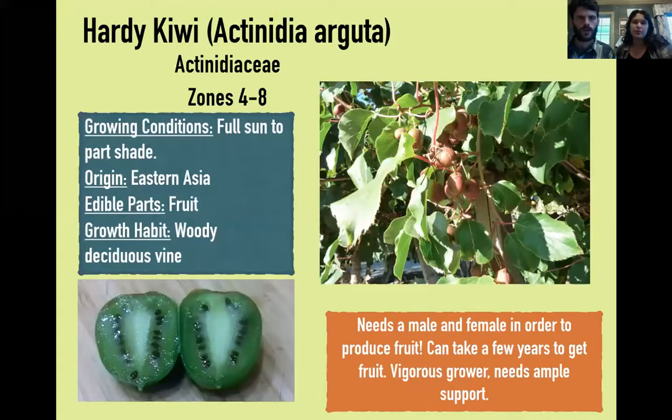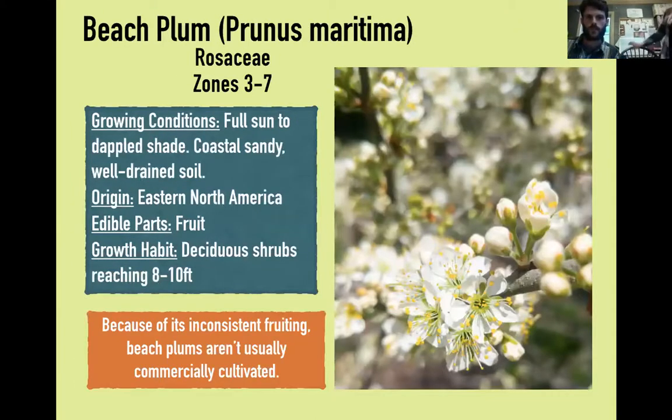Hardy kiwi crushes it. Does really well, just needs really strong support. It's been known to collapse whatever structure it climbs on, so you've got to give it something really sturdy. Beach plum needs no introduction. It's native here. It does well. Only drag is it fruits every 2 to 3 years.